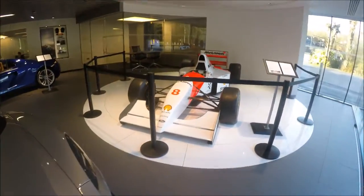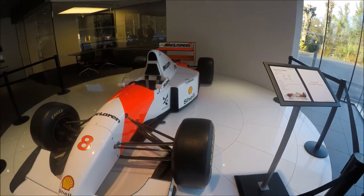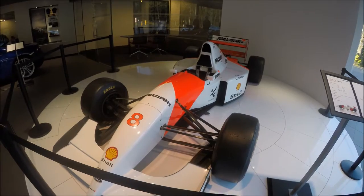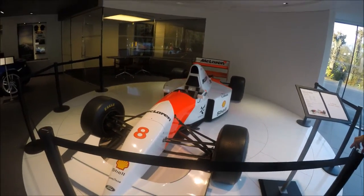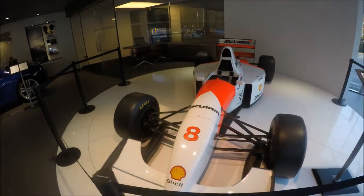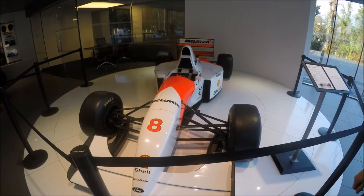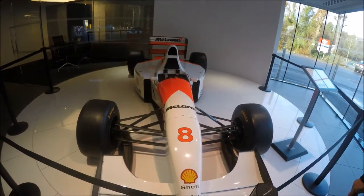It looks like a model. I think it's the Senna car, though, isn't it? Yeah. He's the guy that was driving that 675 Spider. But it just doesn't look real. It looks like a model, like it had just been put into a 3D printer and blown up. It doesn't look like it actually worked as a car. I think it's because of how simple all this is.